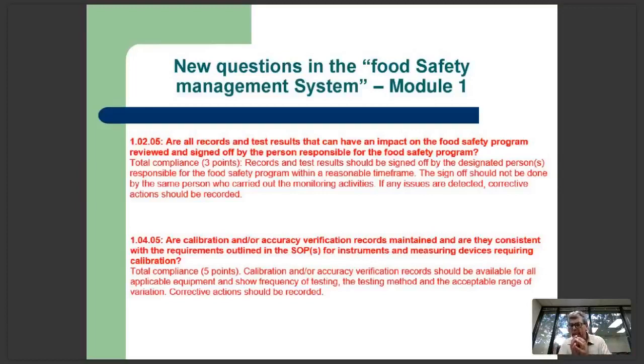So let's go back a little bit for the FSMS. There's a question where there's the need to identify the organizational structure of the food safety people in the organization. So it should be identified who is responsible for the food safety program, and that person should be the one taking care of this new question. The guidelines refer that records and test results should be signed off by the designated person responsible for the food safety program within a reasonable timeframe. The sign-off should not be done by the same person who carries out the monitoring activity. If any issues are detected, corrective action should be documented.